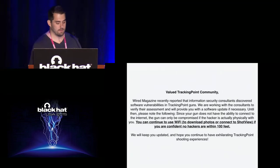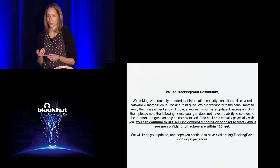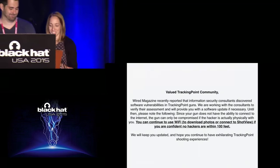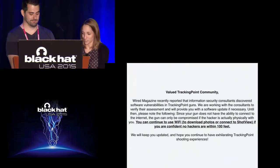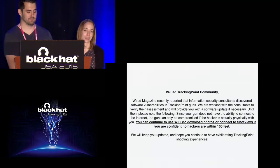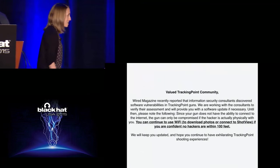So yesterday, for those of you that didn't see the tweet, TrackingPoint put up this notice on its website. I don't know if you can see it from the back of the room, but it does say that we're working with the consultants. That would be us. It says we will provide you with a software update if necessary. I think it's safe to say that it is. The gun can only be compromised if the hacker is physically with you, or on your phone or something else. And the best part is you can continue to use Wi-Fi if you're confident no hackers are within 100 feet. So this is currently on TrackingPoint's website. I thought it was pretty funny.